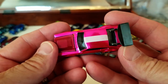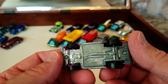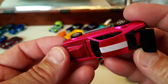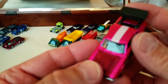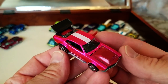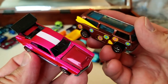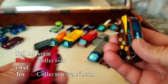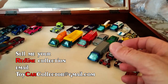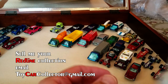Whoa. Shinola. Shine, shine. Dull on the bottom, but not from touching. It's just age. And a dark hood, but very nice and bright on top. And the spoiler is not broken. So, this is one of those cars that makes the collection worth buying. That one and this one. These are two cars that you can be proud of owning. You look forward to owning and you're happy when you have them.